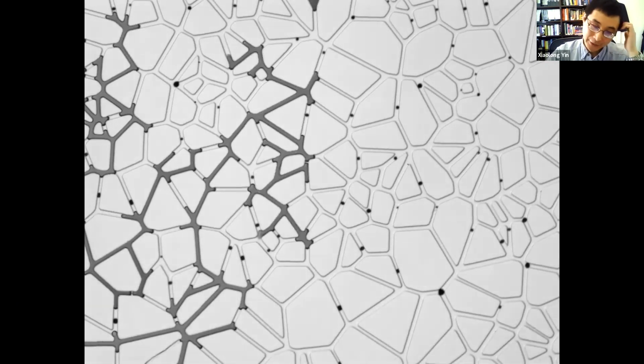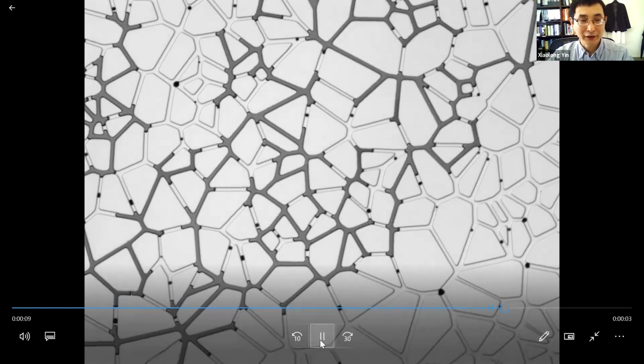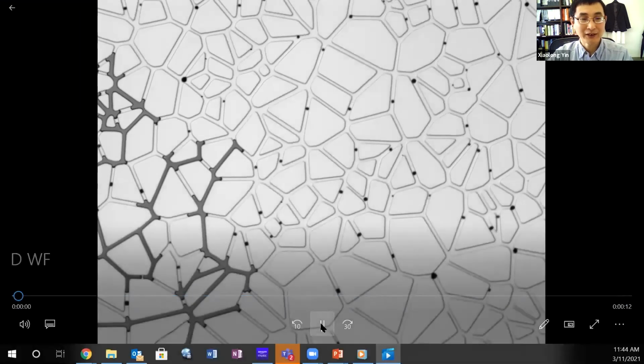So this is basically an experiment in a microfluidic model. Water flooding is highly heterogeneous. You leave a lot of oil, which is transparent, behind. Water is colored.